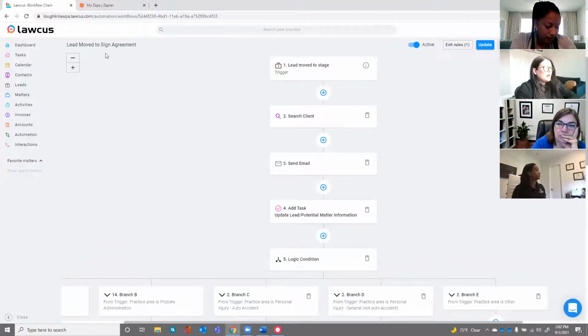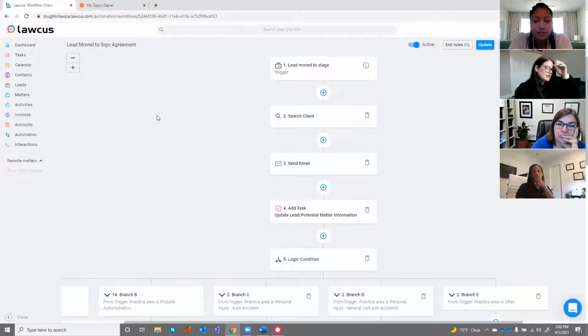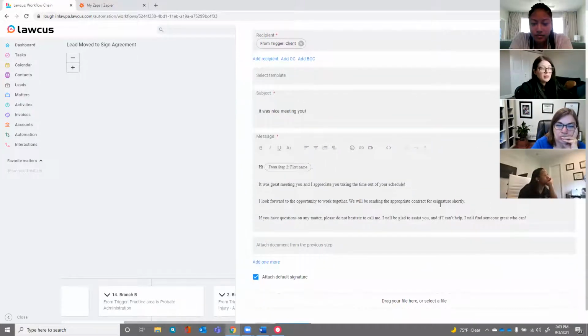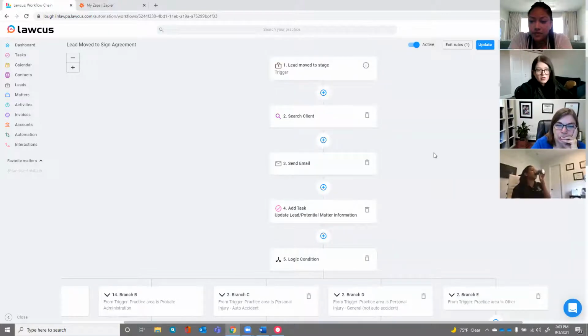So the last thing I'll talk about in the lead section, which is going to be even better soon because Lawcus is rolling out, I think, e-signing templates. It's in beta right now, but right now I have all my contracts coded. And so when I am done with an initial consultation, I'm going to move them to sign agreement. I'm going to send an email to them, thanking them, letting them know that they're going to be getting a link to sign the contract shortly.